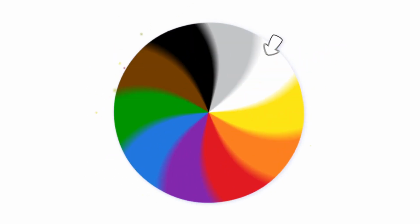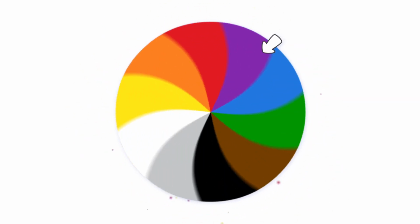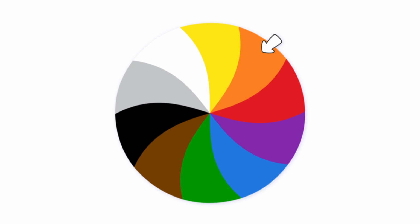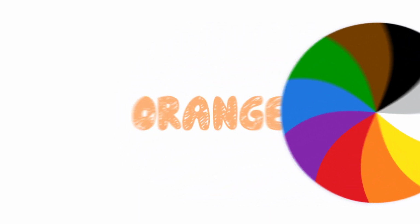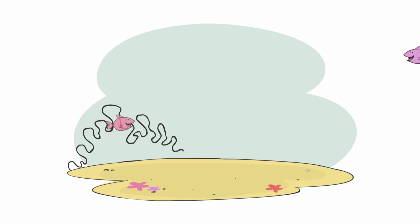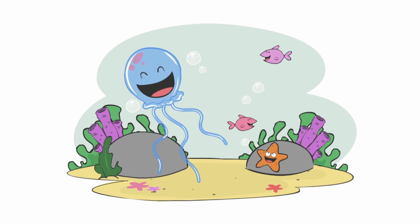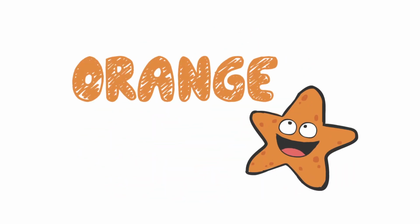Let's spin the wheel. What color will it land on this time? Orange. Orange. What's orange in this picture? I'll give you a clue. It's on a rock and it's got five arms. That's right. The starfish is orange. It's an orange starfish.